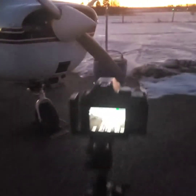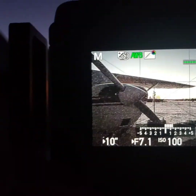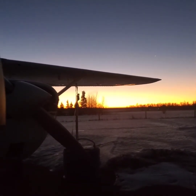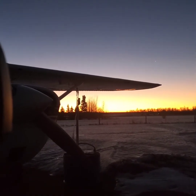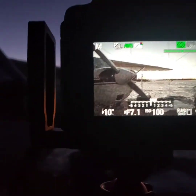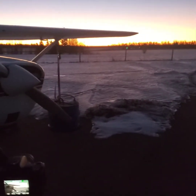And we've got the camera set up here nice and low. And the reason for this is there's the shot in the frame. But if you look there very carefully towards the wingtip, the colors are just going underneath the wingtip there and reflecting off the underside of the wing. And I think that's quite nice. Little accent.